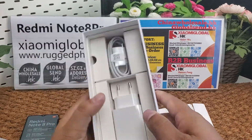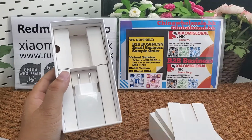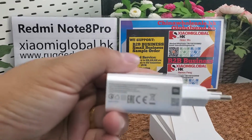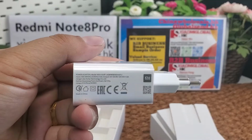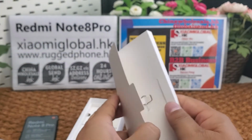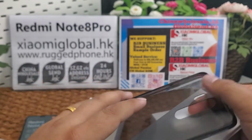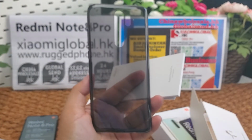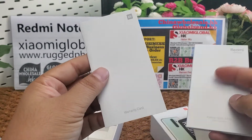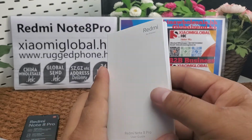Okay, now you can see one piece Type-C to USB cable. One piece charger. 9V 2A fast charger. One piece eject pin. One piece silicone case. One piece manual. Warranty certificate. Here's the manual.